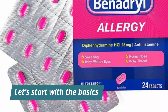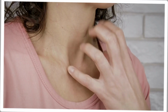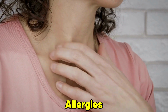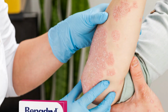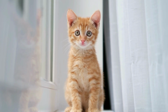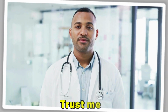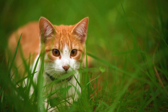Let's start with the basics. Benadryl is the brand name for diphenhydramine, an over-the-counter antihistamine that humans often use for allergies, colds, and even for some sneaky sleep aid. You've probably popped a Benadryl or two yourself when allergy season hit, right? But just because something is safe for humans doesn't automatically make it safe for cats. Trust me, when it comes to cats, they're a whole different ballgame.